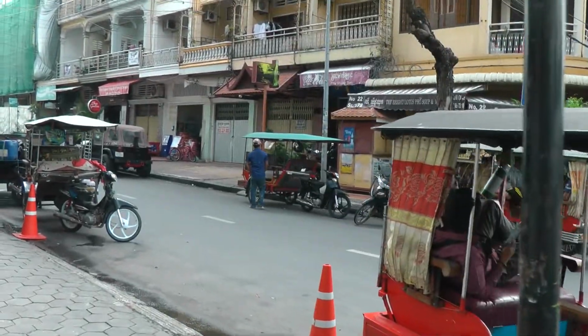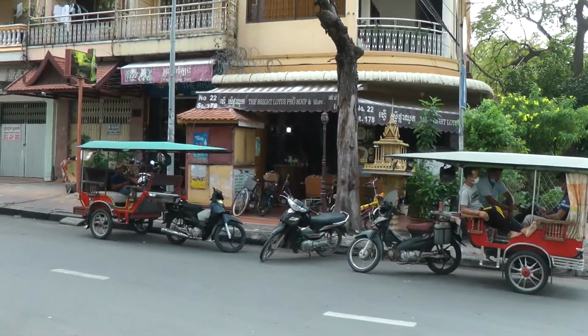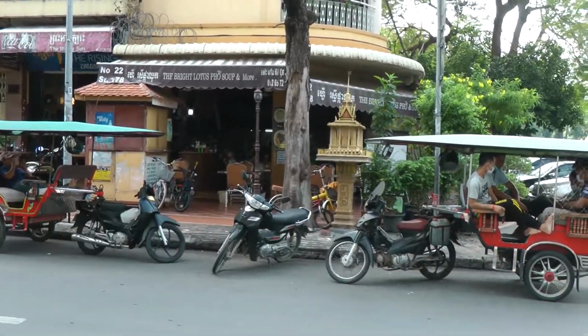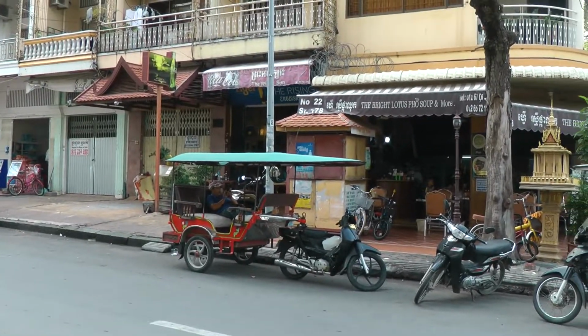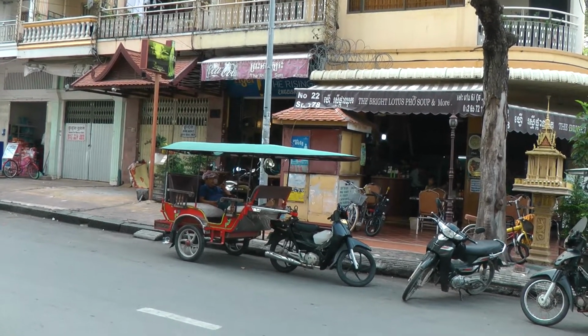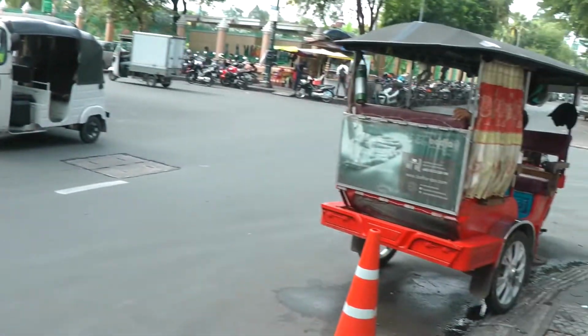Now this place over the road here is excellent pho. Bright Lotus pho, soup and more. Somewhere in the vicinity of $3. Next door is an English food place, but I've never eaten there. But it looks a tad pricey.